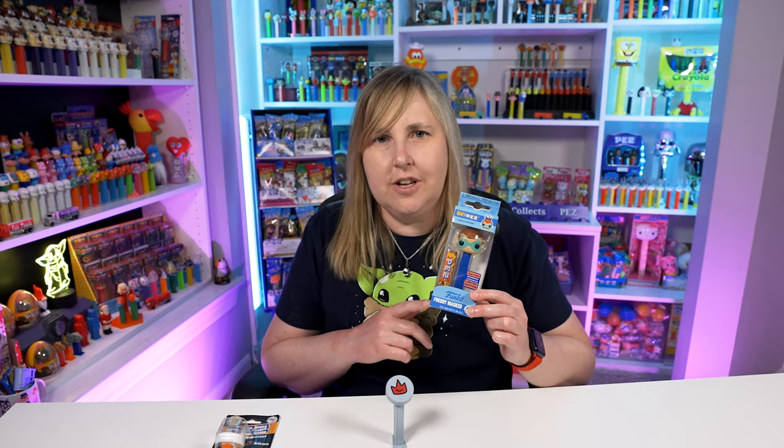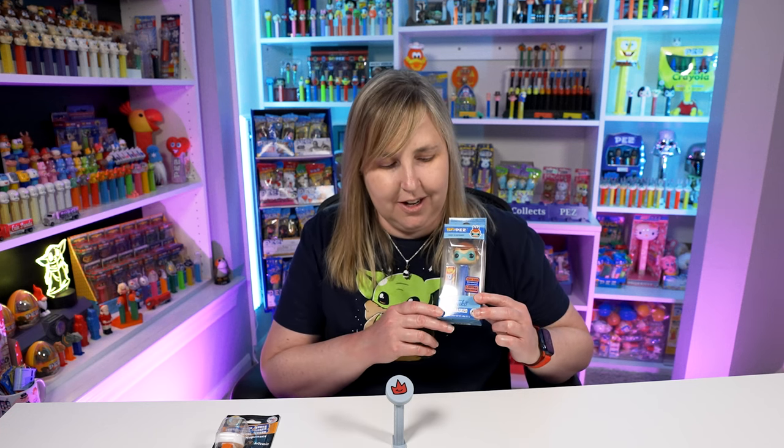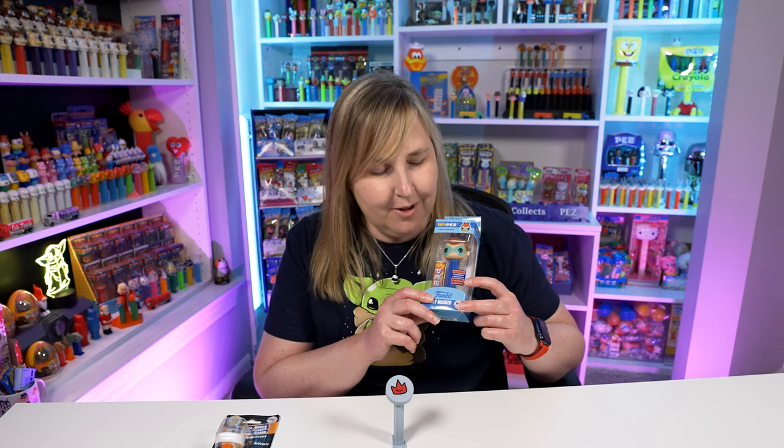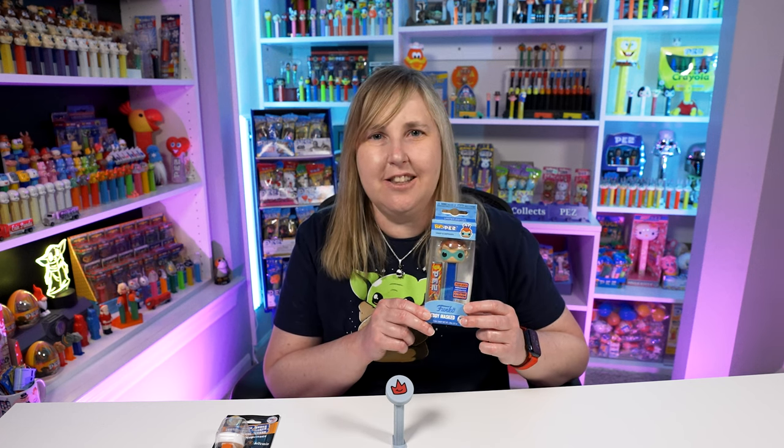So these were for sale on Funko.com only. This one here with this sticker. There's another one I'm going to show you next. But this one here with this sticker was on sale on Funko.com for $8. It's now retired.